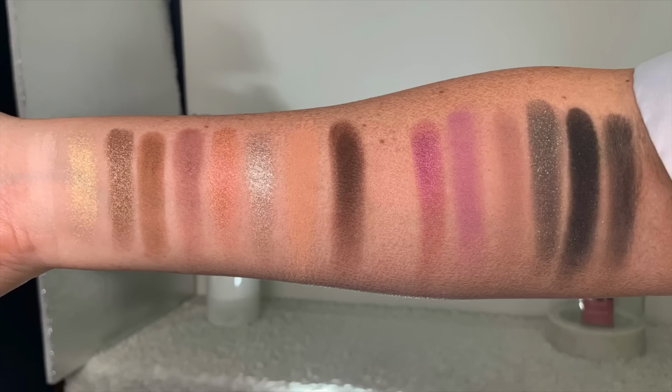Ultraviolet is a purple metallic. Too Spaced, muted lavender matte. Interstellar, mauve taupe matte. Hypernova is a blue multicolor shimmer. Total Eclipse is a black matte with multicolor shimmer. Blast Off is a gray matte with silver shimmer.